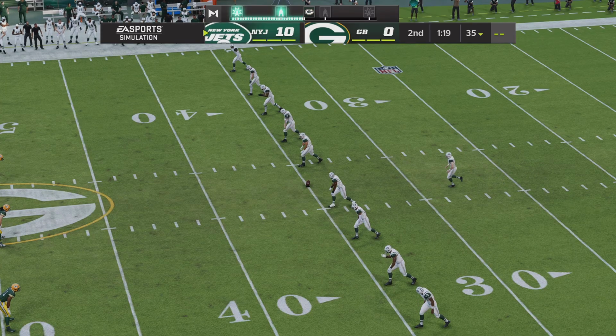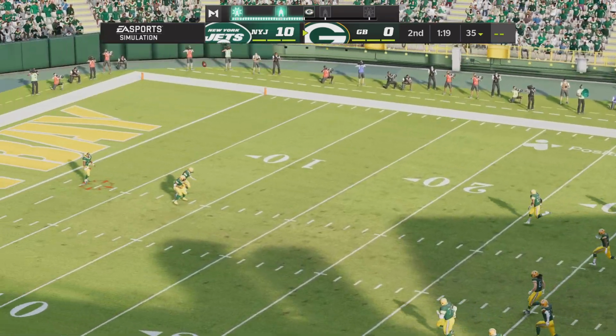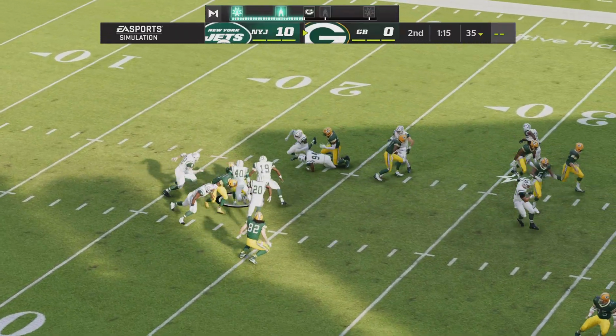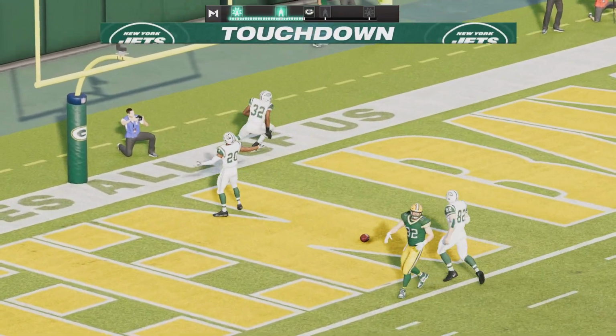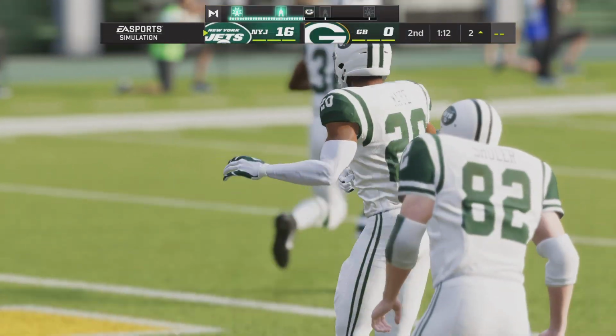The kickoff team on the field now as they will send this one away. Taken in at the 3. Now a hit and a loose football. And it's scooped up by the Jets. And he takes it to the house. It's a fumble recovery for a Jet touchdown.